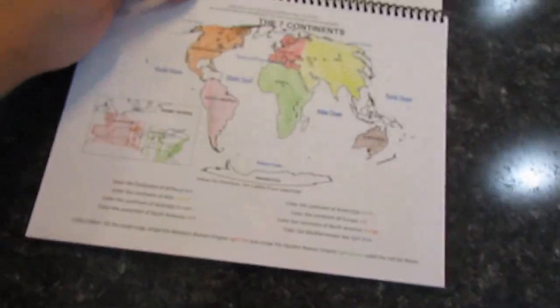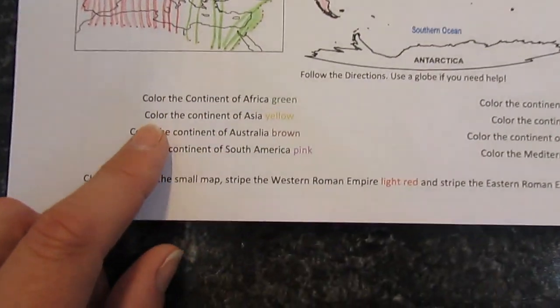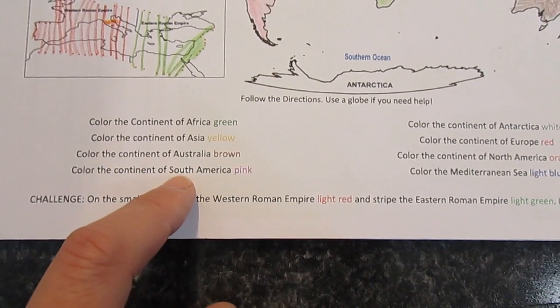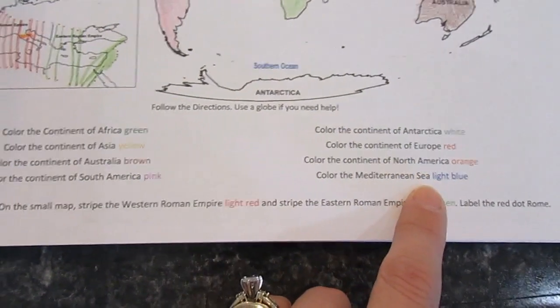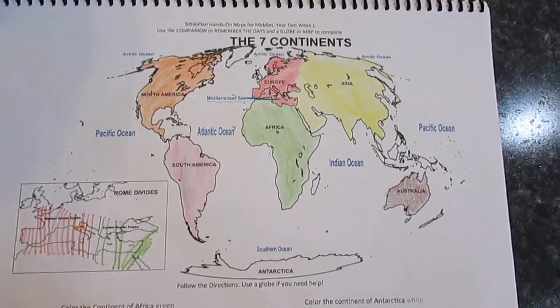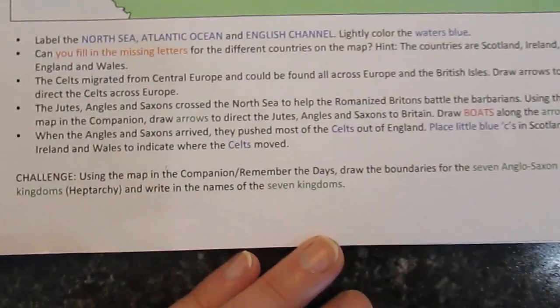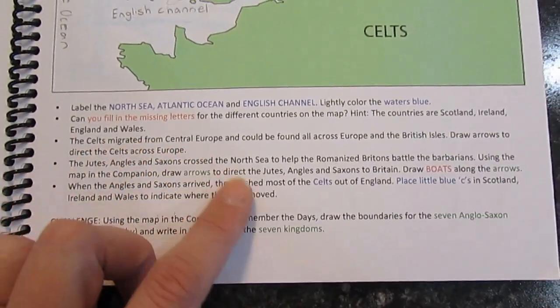But see, they just give you these maps. It tells you what to label. You don't even have to have them do all this stuff if you don't want them to. But I just have them do everything here. They do it on their own, and then they show me at the end. And they've got a nice colorful map. So we've only done this a couple times, but it's kind of cool. And it's very straightforward instructions as to what they're supposed to do.